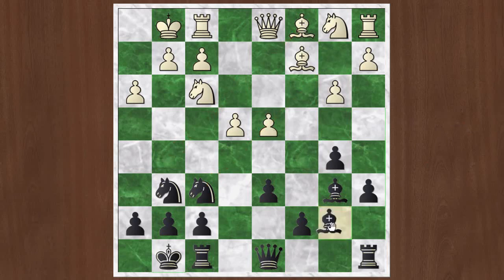Let's see, but I need to develop my bishop. So I develop it to b7. There weren't so many great squares along this diagonal, and I wanted to put pressure on his e-pawn here. So he goes rook to e1, defending his pawn. And now I go knight to h5. So still building up towards the king side, I'm eyeing this f4 square.